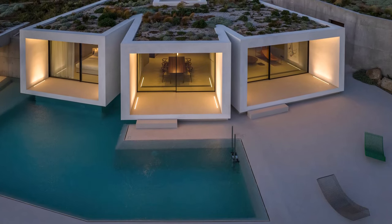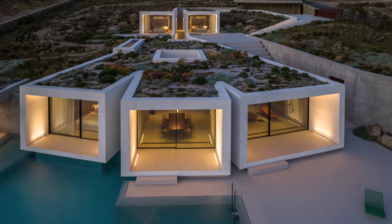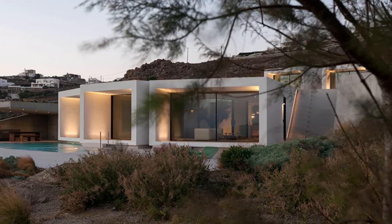This section of the building comprises the main living areas, living room, kitchen, and dining room, as well as two sleeping areas, one with direct access to the courtyard and swimming pool, and a second one, the natural lighting of which is achieved through a well of light.